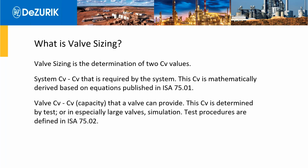You have a valve CV. This is the CV or capacity that a valve can provide. This CV is determined by test, or in large valves, simulation. Test procedures are defined in ISA 75.02.